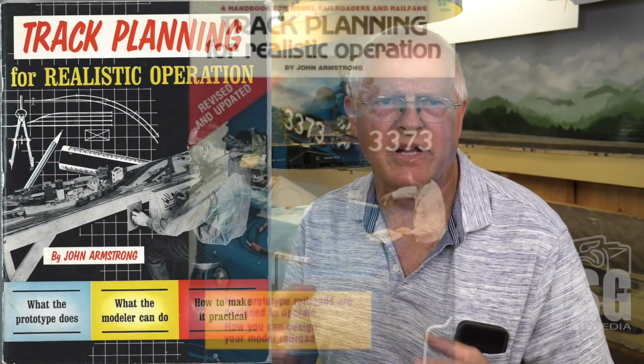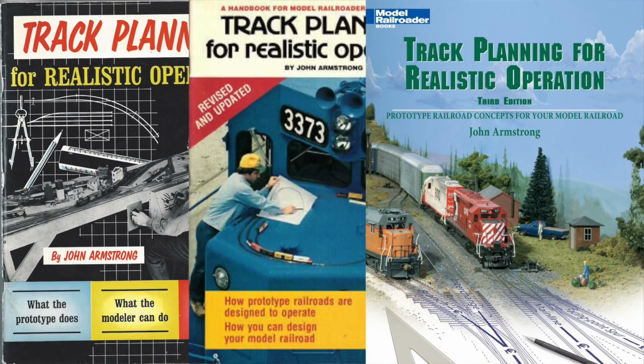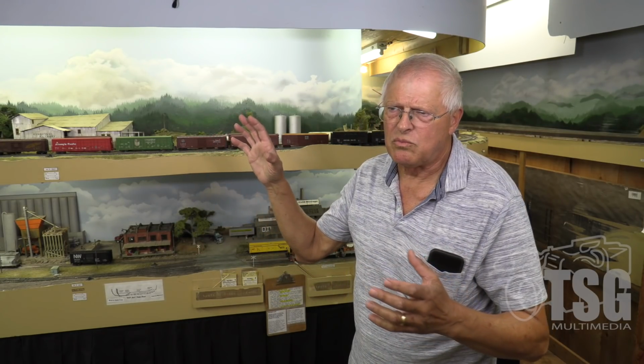I'm really fortunate that by the time I was designing this, there were two key resources available. One was John Armstrong's Track Planning for Realistic Operations. It's in its third or fourth edition, and at this point it certainly could use a new edition. The other one was Alan McClellan's V&O story, and that was actually in process as I built the first version of the Santa Cruz Northern. His concepts of operating a railroad, moving beyond the basement, being part of the national network, and all of the interchange and things that develop out of that were key to the sort of things that we're going to see as we take a tour of the railroad.